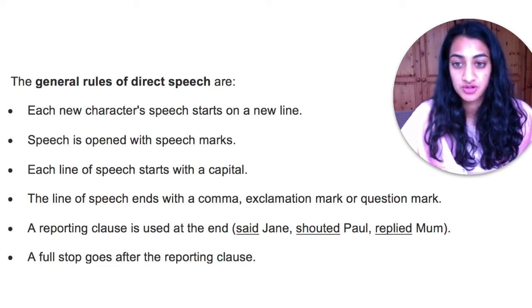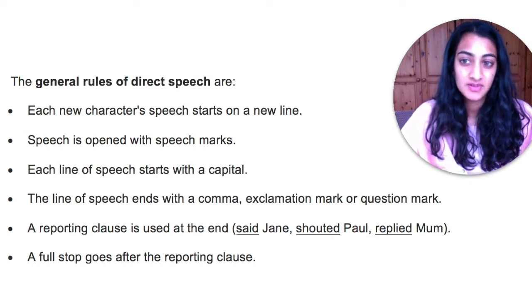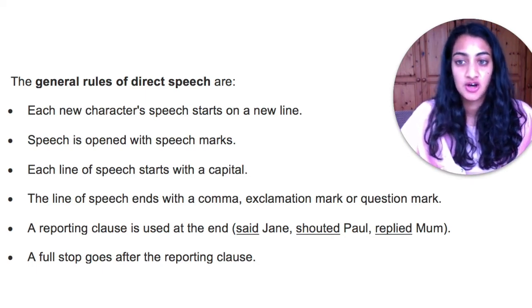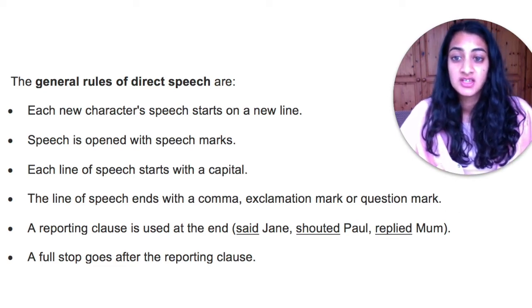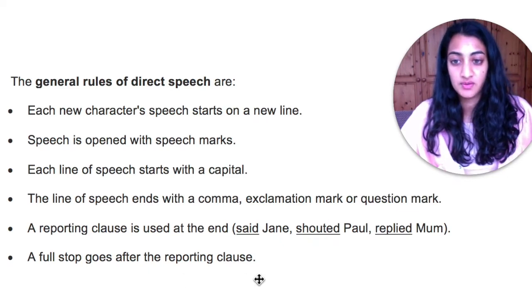So once I've talked them through, you can pause the video, write them down, and then carry on with today's lesson. The general rules of direct speech are: each new character's speech starts on a new line. Speech is opened with speech marks. Each line of speech starts with a capital. The line of speech ends with a comma, exclamation mark, or question mark. A reporting clause is used at the end. Said Jane, shouted Paul, replied Mum. Those are some examples of reporting clauses. And a full stop goes after the reporting clause.